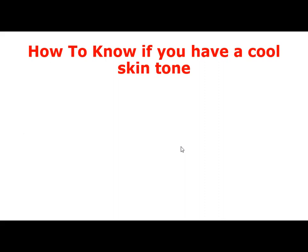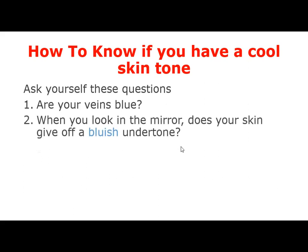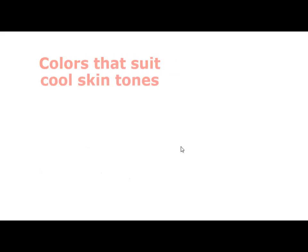How to know if you have a cool skin tone? Ask yourself these questions. Are your veins blue? When you look in the mirror, does your skin give off a bluish undertone? Does your skin often burn in the sun? If you answered yes to these questions, chances are that you have a cool skin tone.